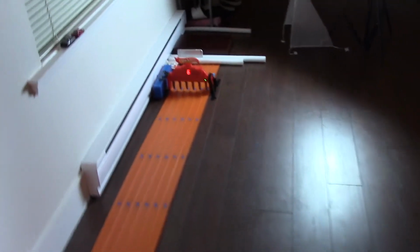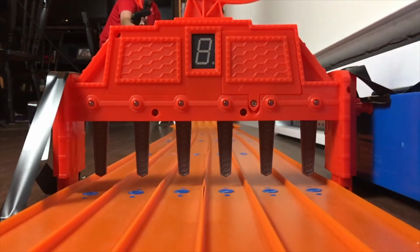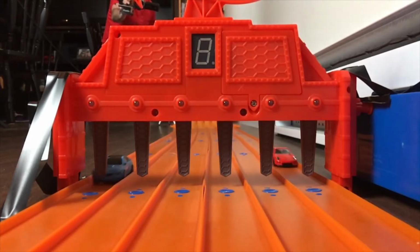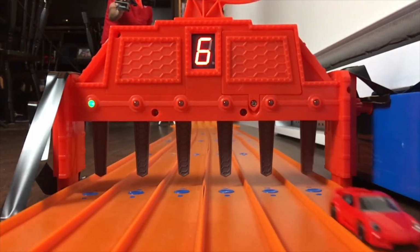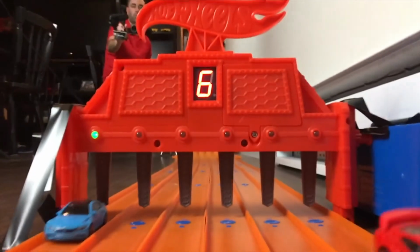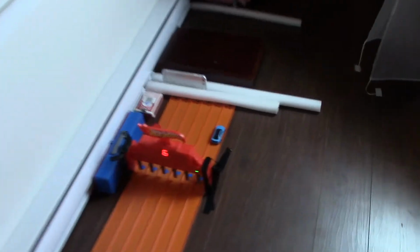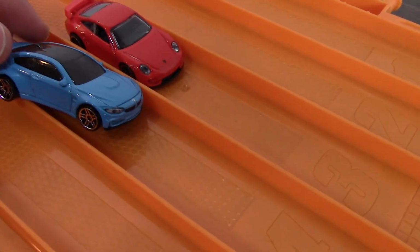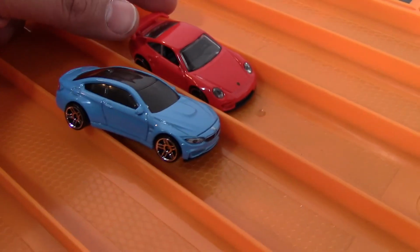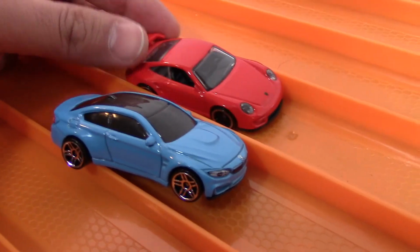Look closer. So there we have it. Put them in the middle right here. BMW pulls out the win. No questions asked. So that's our winner for one versus one.